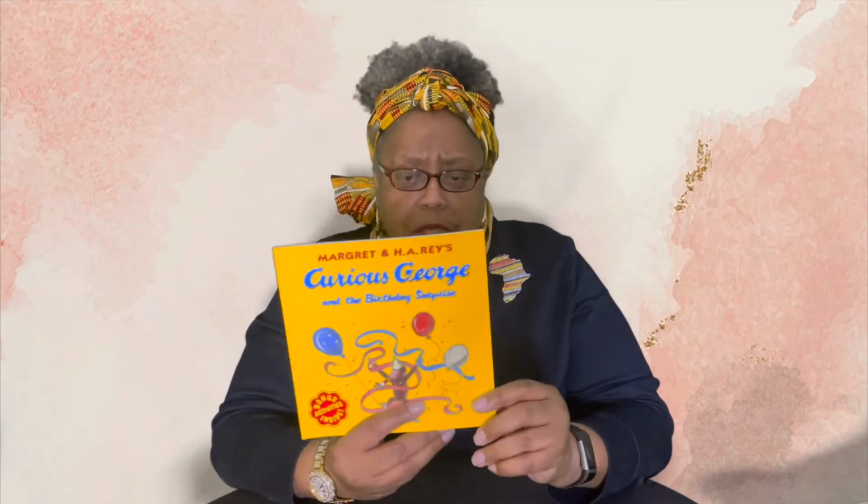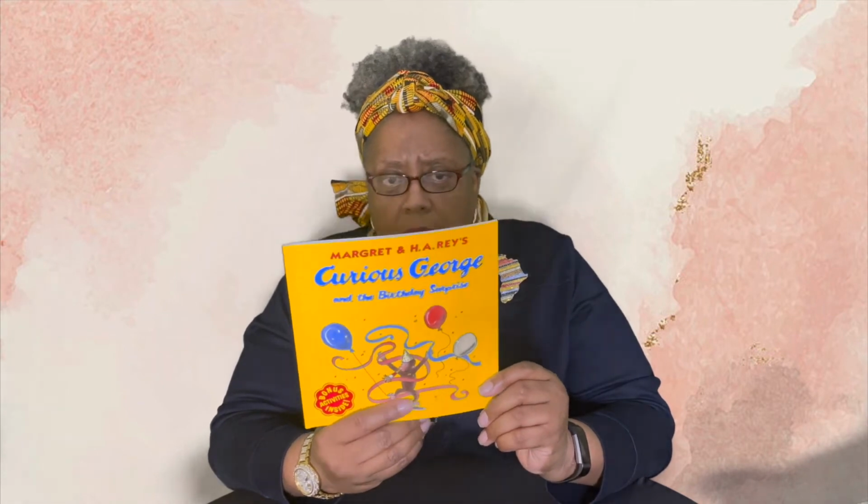This book is one of the yellow ones. And it has blue and it has red, brown, yellow. It is written by Margaret and H.A. Rey, Curious George and the Birthday Surprise. We see all kinds of colors. We see red, we see blue, we see brown, we see white. And in the back, we see a cake. Now, here it says bonus activities inside. Remember, some of Curious George has bonus activities, not all of them.